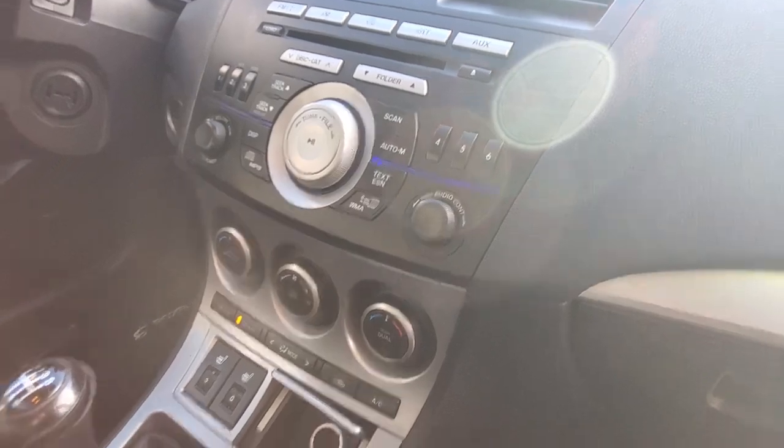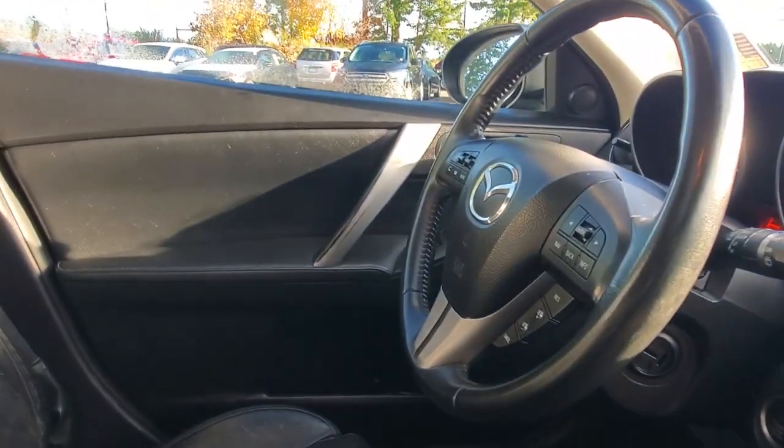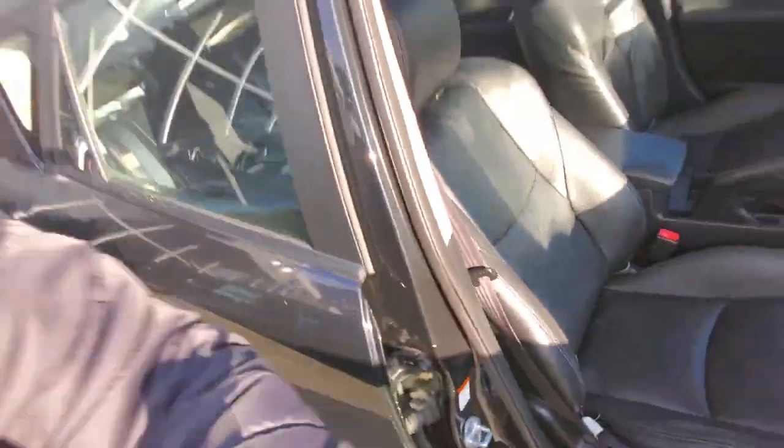Dust off those CDs. Got a bit more information up top. You got lots of controls on the steering wheel. You got side curtain airbags that drop out of the ceiling. You got a sunroof. Plus, you got airbags out of the seats. Everybody wants to know what it's like in the back seat. Let me show you what it's all about.